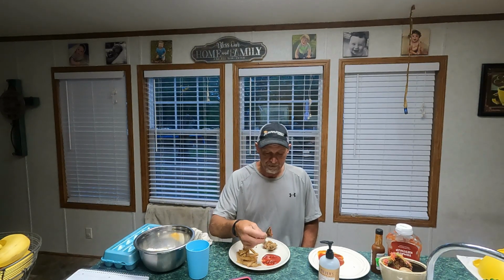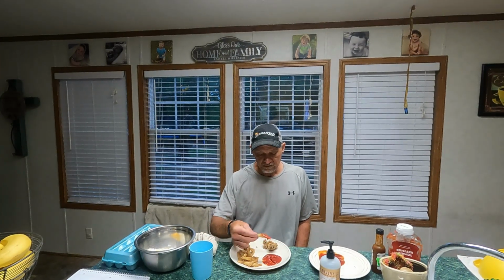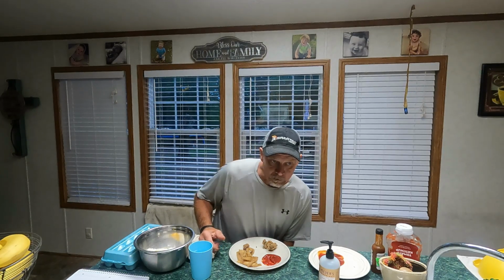Banana nut bread. I was gonna cook it yesterday and I got lazy. Well, why don't you come eat and then we can get to it. I'm going to. Now that stick of butter.